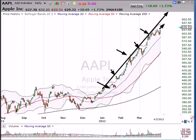I can see it continuing to drift sideways here, but ultimately I think you're going to get a little tapering off just like we've had here. So what's the prognosis on Apple? I think the stock still goes higher. It's ripe for a little correction.